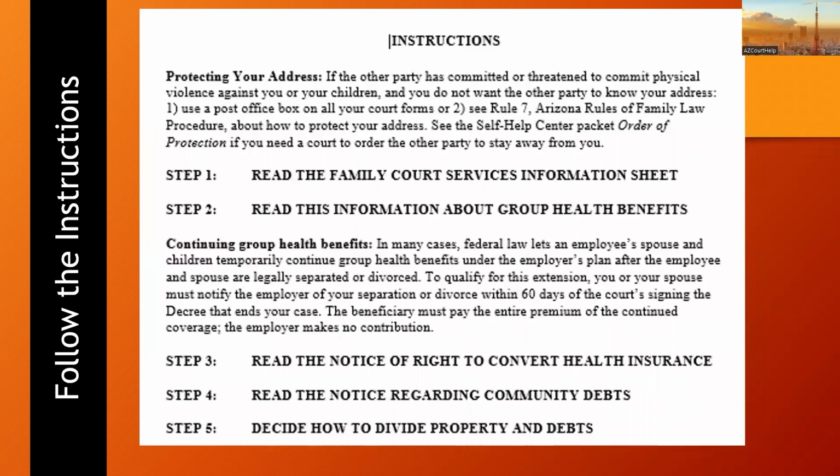Once you get that packet, you might be tempted to jump right in and start filling it out. But we do recommend with this kind of complicated process that you set aside the time to read the instructions before getting started on those forms. The instructions are going to walk you step by step through what you need to know to fill out the forms, decisions you need to make in order to fill them out correctly, and what to do with them after you fill them out. If you read the instructions, you're going to have a smoother process because you're going to make fewer mistakes. You're going to know what you're doing. It's a good idea to read those before starting filling out the forms.